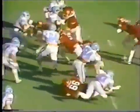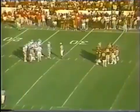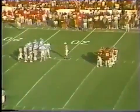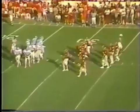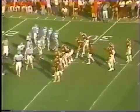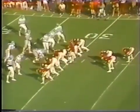There's the fake to Ledbetter, the fullback, driving to the inside and then going in to help with the blocking. Watts is to the outside. Watts gets turned upfield, twists, turns, squirms his way forward, and they come into the fourth down and about a foot. Fourth down and inches, and they will go for it.